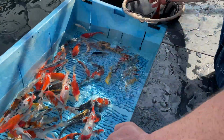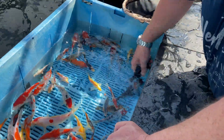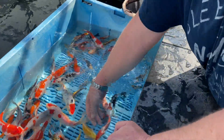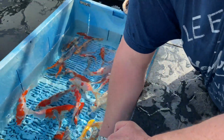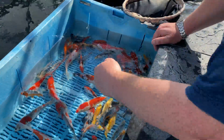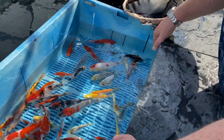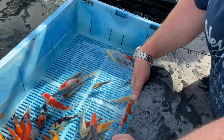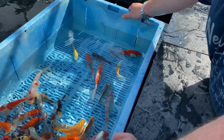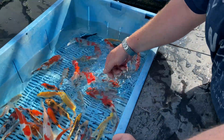Beautiful Goshiki, beautiful. Doitsu Sanke. All right, Paul, just move them ones over and then set up again because there's a few more in there yet. Ginrin, beautiful Ginrin.